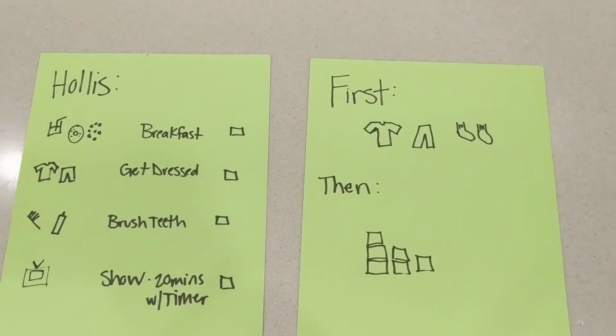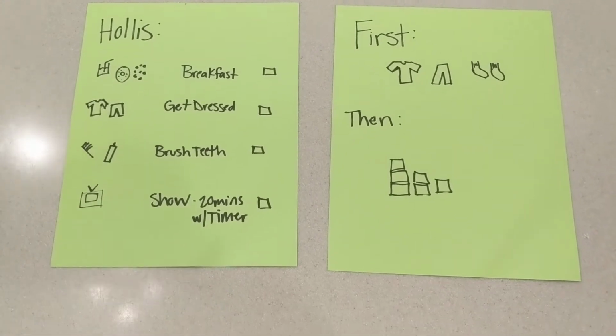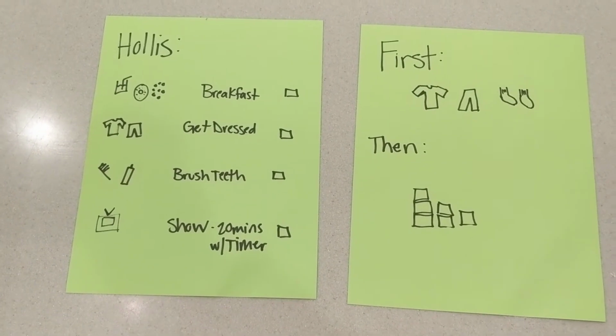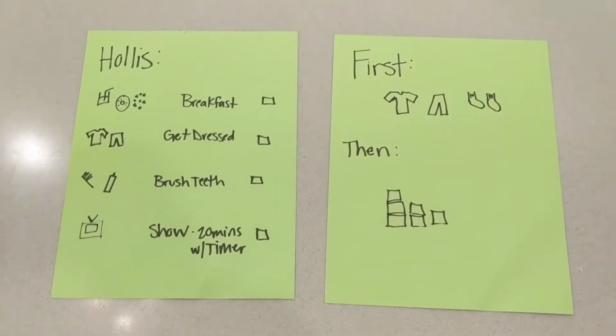Good morning, friends. Today, our activity is incorporating visual schedules. So we're continuing our discussions about transitions and what you can do to help kiddos that are working on those or having a hard time with certain activities.